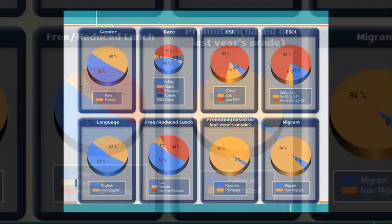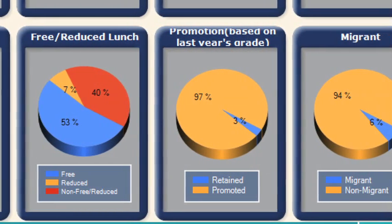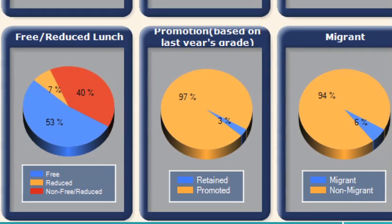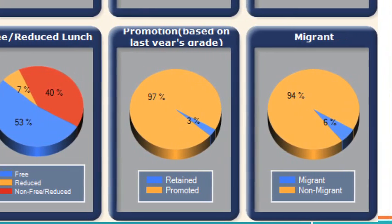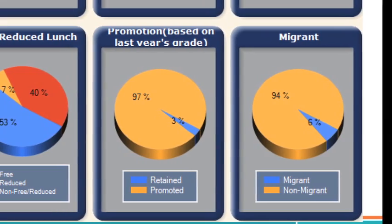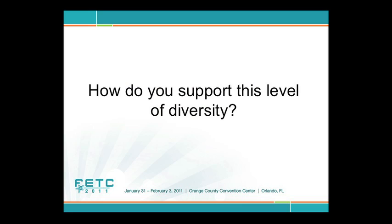Our promotion rate, 97% of our kids are promoted, so we feel like there's something good going on here. We're doing something right. We've been an A school district now for 3 years. And the number of migrant students, 6% on the pie. However, the insight into that is that we are the largest migrant population east of the Mississippi River. So Collier, with all its white sand beaches, certainly has its challenges. And so the question that I pose to us today as we consider the Live Scribe Pen is, how do we deal with all of this diversity and challenges?